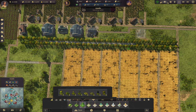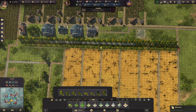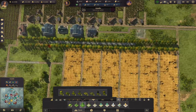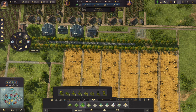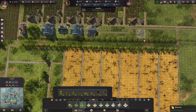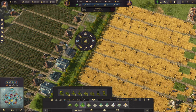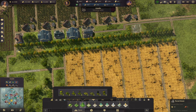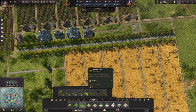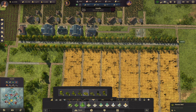Let's move all of this. There. Yeah, okay, I got it. Then we'll get rid of that. This goes back one. There we go. Now we take this down the middle. Yeah. And then we get flowers on both sides. Now let's see what that looks like.